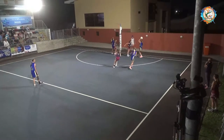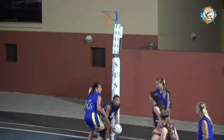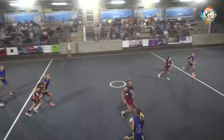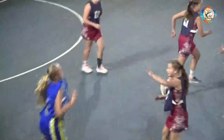And the ball goes over, the goal attack with her first attempted goal. Unable to pick the rebound up, Carter. Kenner have turned the ball around. Unfortunately, footwork there. So the ball will go back to on again.